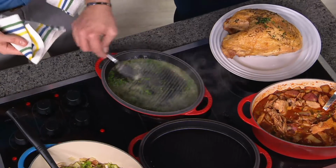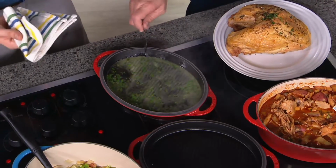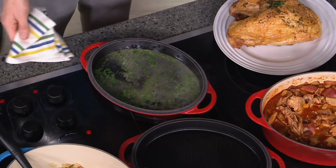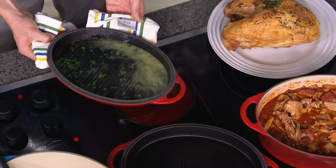That releases, because of that black enamel, all of those delicious brown turkey bits at the bottom, which are now in that jus. And so we're just gonna take this and pour it right over the turkey.